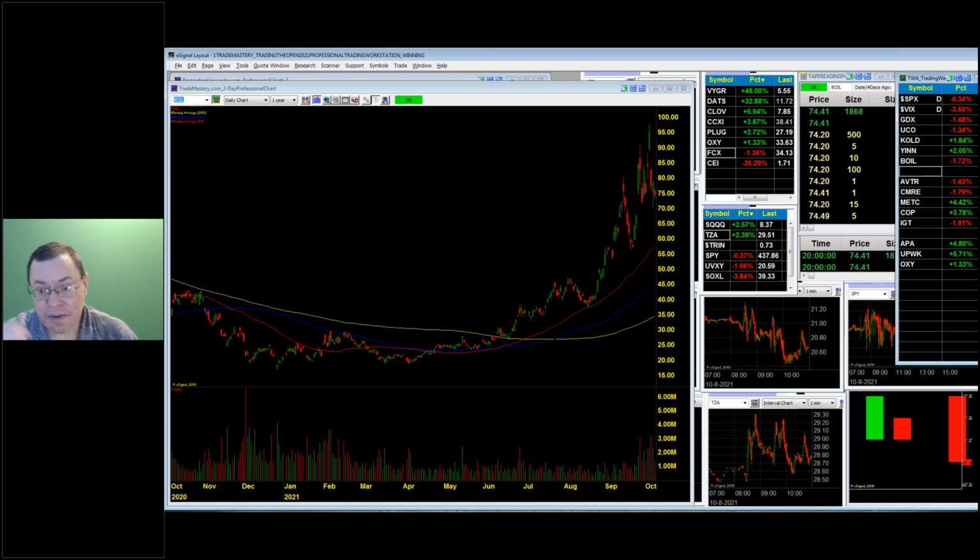Now natural gas may be a bit extended up here. It had been 20 a share on this ETF, and now it's way up at 90, or was up at 90. It's kind of consolidating up here, not sure what it wants to do.